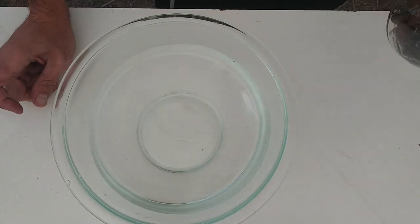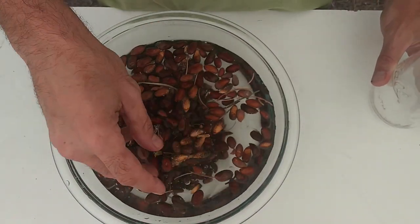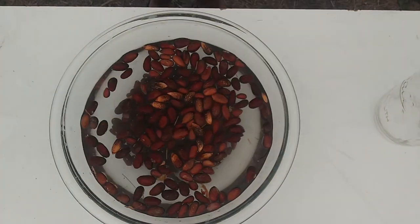So I'm going to take these pine nuts and put them in a bowl of water. The ones that float to the top, about 85% of those are not good. Maybe we'll just try planting all the ones that float to the top, and maybe 15% of those will sprout. Could be cool. Got my pine nuts here. I'm just going to dump them in this bowl of water and see what floats.